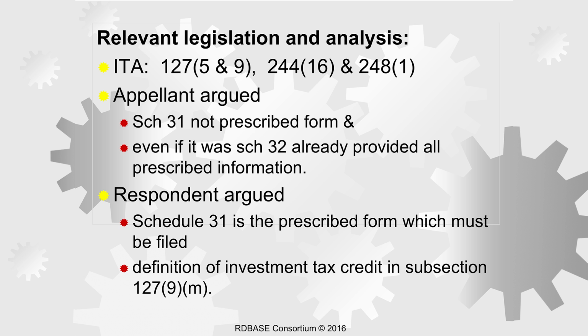But the respondent, CRA, or the Crown, argued that, well, we don't care. The Income Tax Act, Section 127 sub 9, definition of ITC says there's a prescribed form. So we want it.